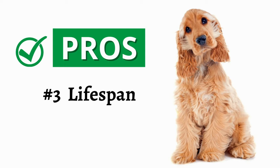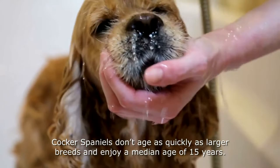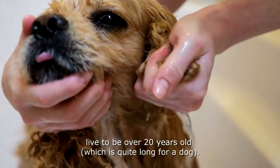3. They outlive most breeds and are generally healthy. Cocker Spaniels don't age as quickly as larger breeds and enjoy a median age of 15 years. However, it's not uncommon for a well-cared-for Cocker Spaniel to live to be over 20 years old, which is quite long for a dog.